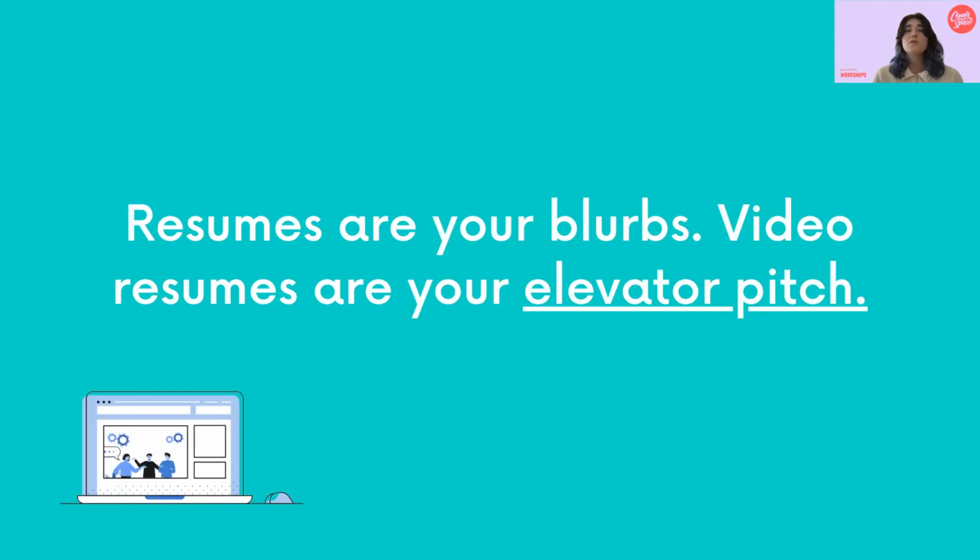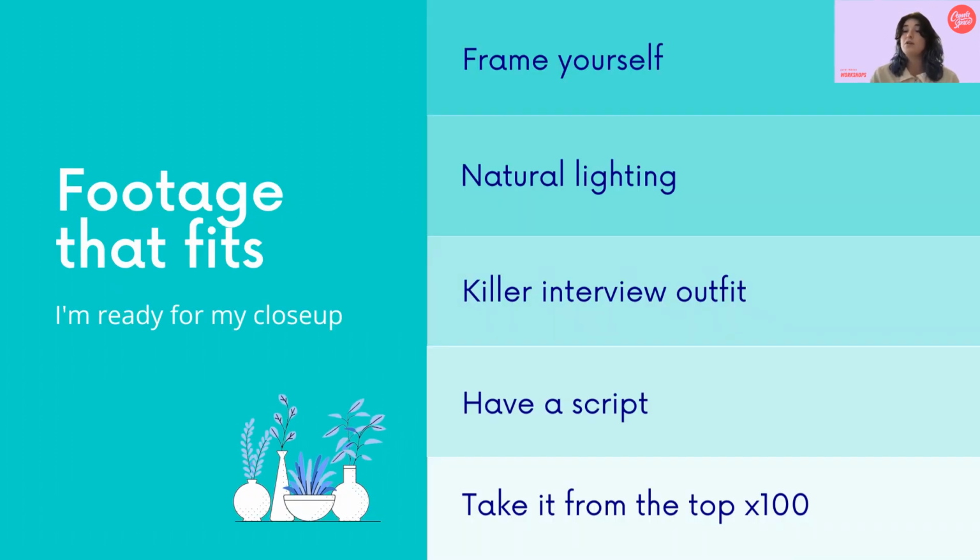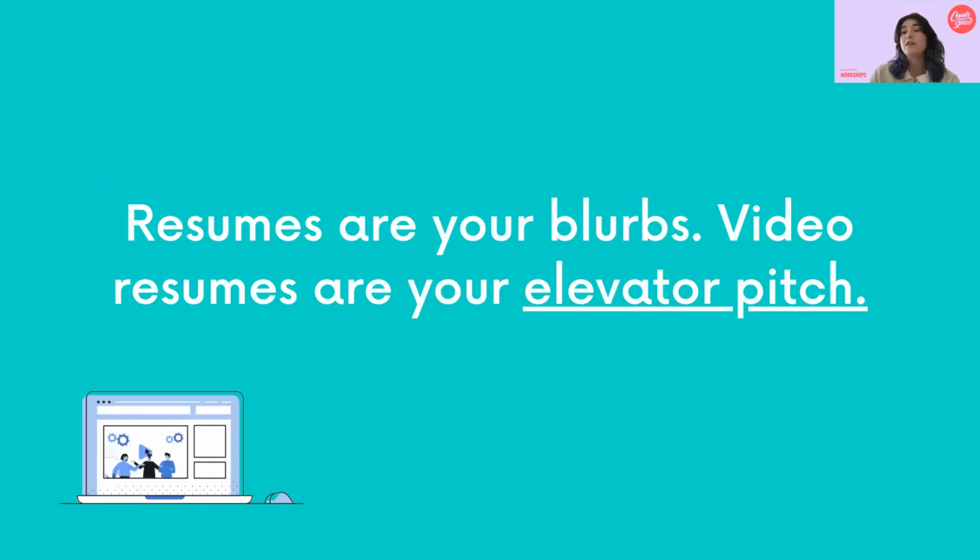but it's also a way for recruiters to physically see you, like see who you are beyond just words written on a page, or maybe a single photo that you might have of yourself. So it's a really good first place to say hello.